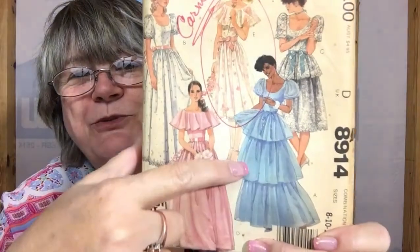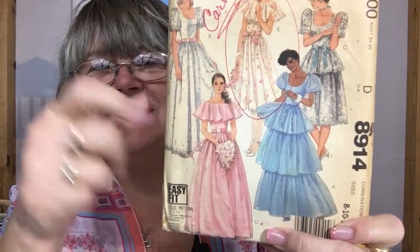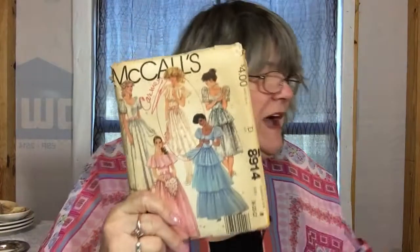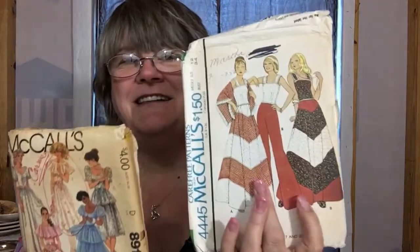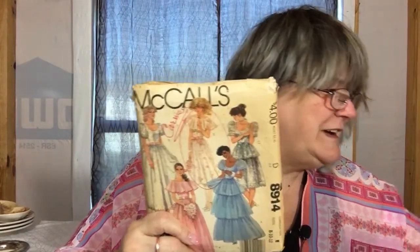I actually like the blue one. I don't know. I had a dress kind of like that. Actually, my 8th grade banquet dress was kind of like this one, but solid. Oh my gosh. Okay. That's 1984.